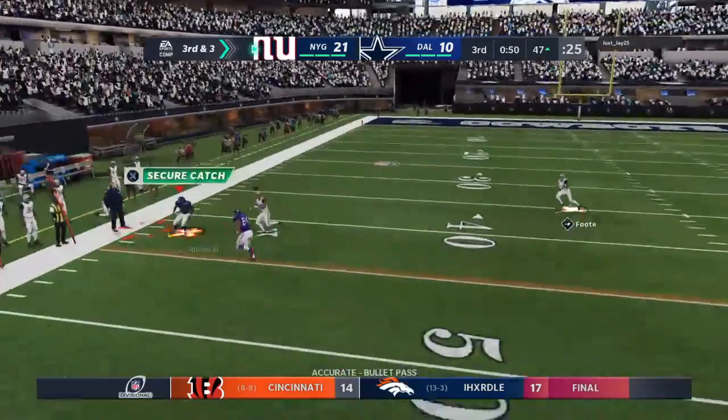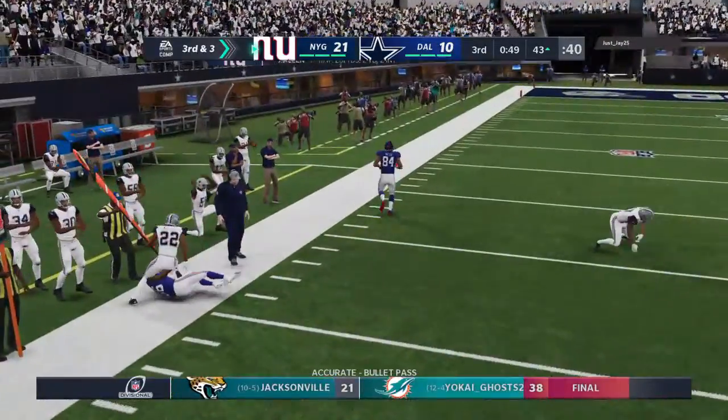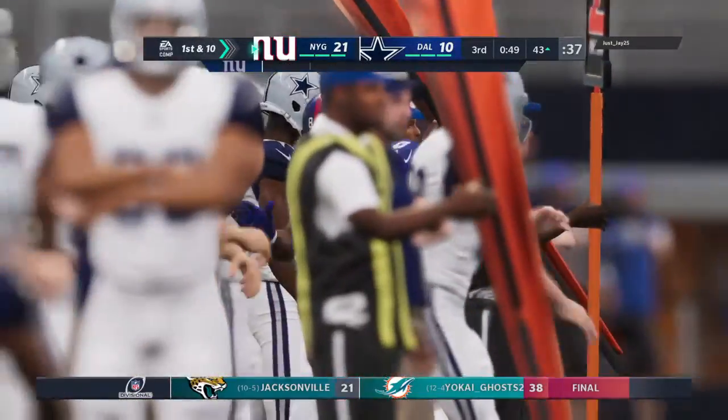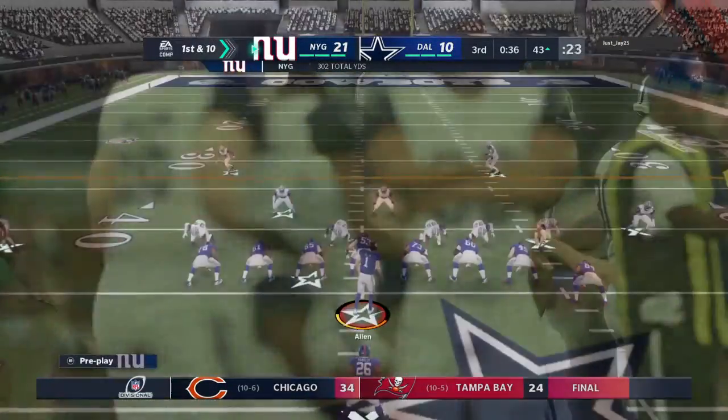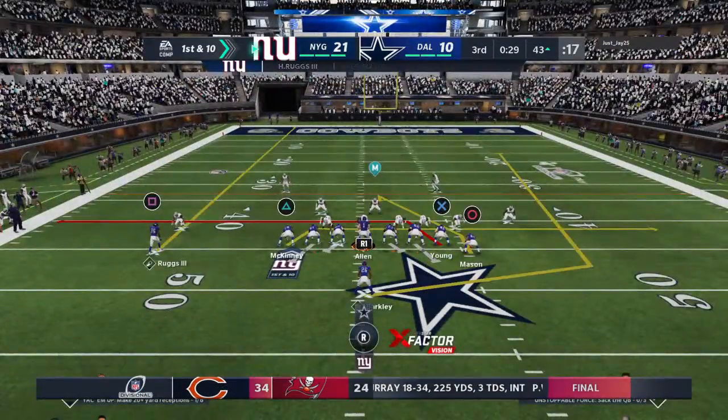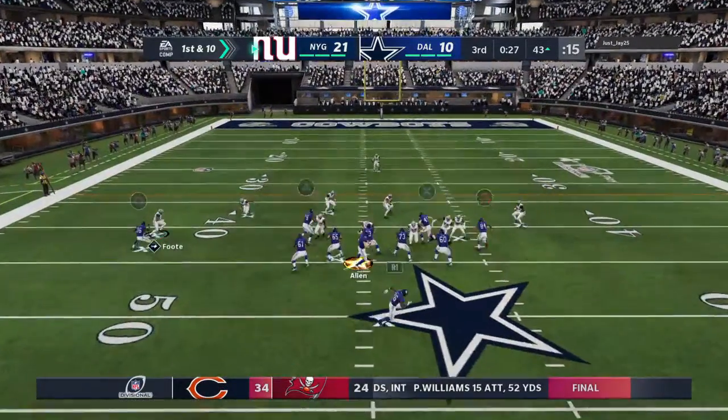Allen going to try and throw on third down. Reception here by Ruggs. And he'll go down inside the 45 before going out of bounds. 4 yards. Fifth catch of the afternoon, and that gives him a first down. 3 tight ends in the ball game here on 1st and 10.